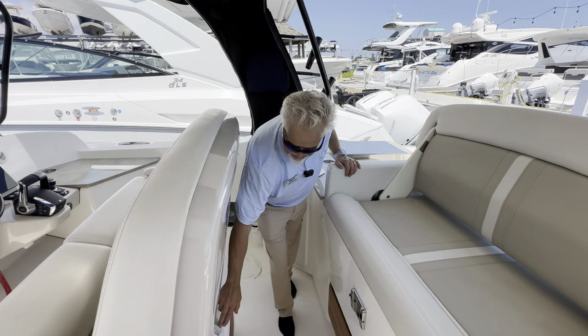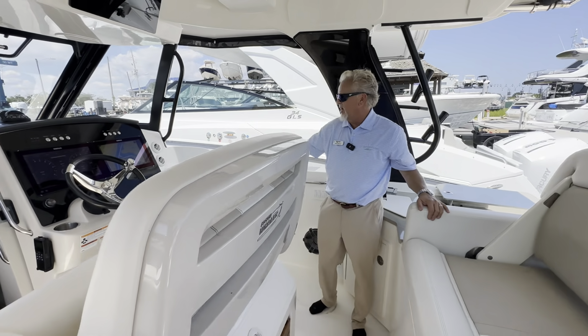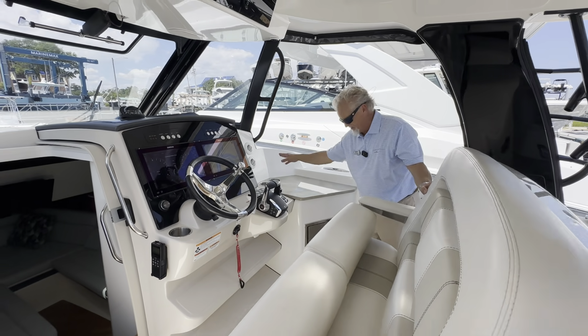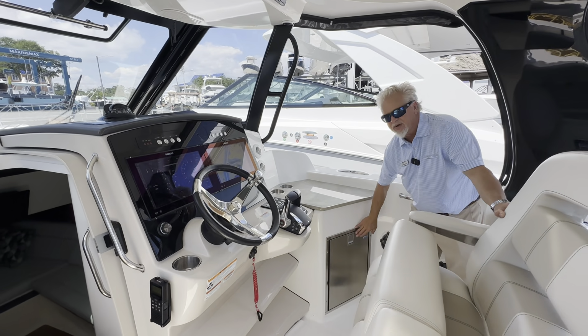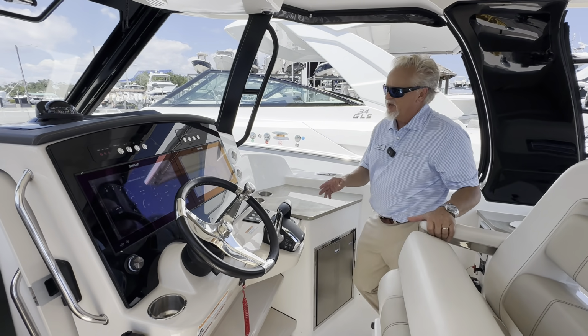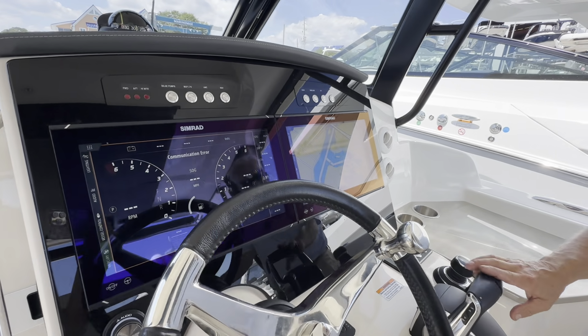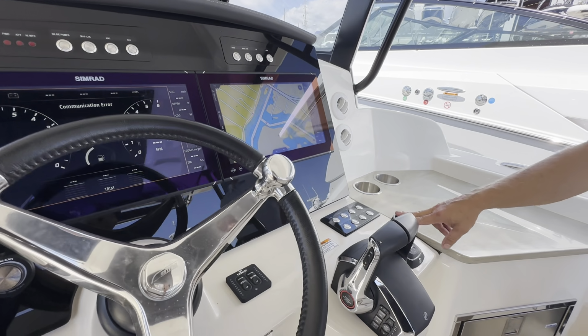As you see, you have air conditioning here at the helm, as well as all the way here at the dash. Refrigerator here on the starboard side as well. At the helm, you have the large Simrad displays, Mercury digital throttle, of course, joystick piloting.